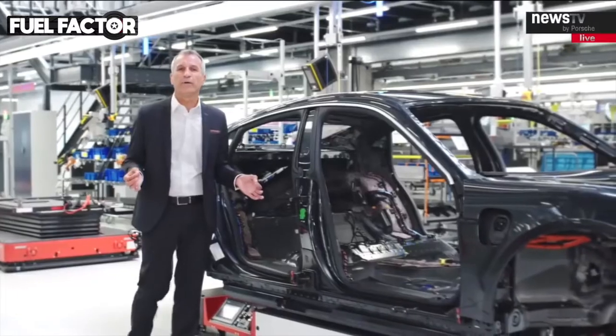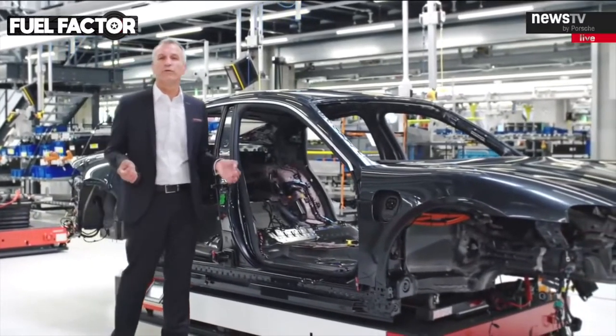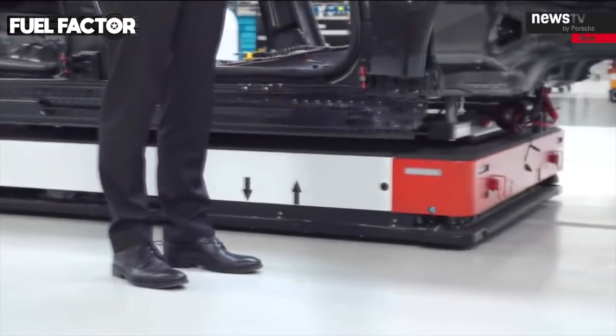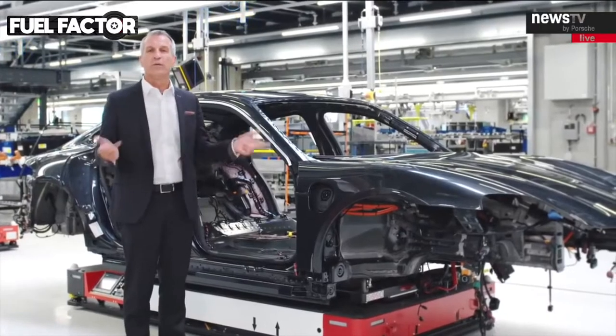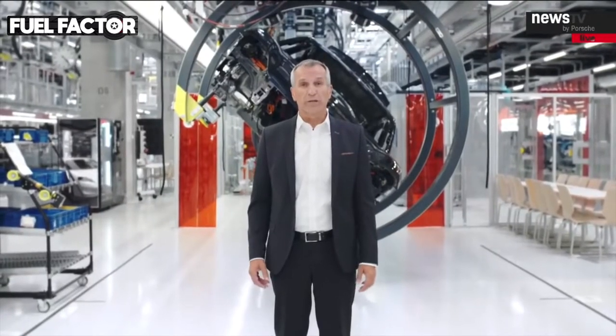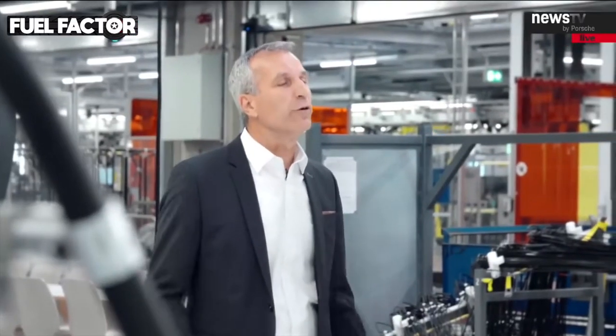But it was worth it because we are convinced that the Taycan must be produced here at home, directly where the heart of Porsche beats. Within the framework of Porsche Production 4.0, we follow three principles: smart, lean and green. This driverless transport system is a fantastic example of smart. This is how the Taycan goes through the assembly processes. Our workplace design allows us to meet the needs and ergonomic requirements of our employees.